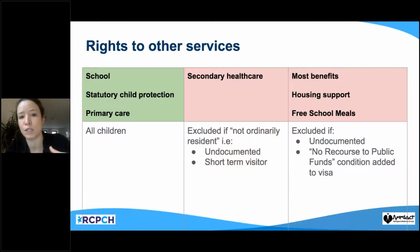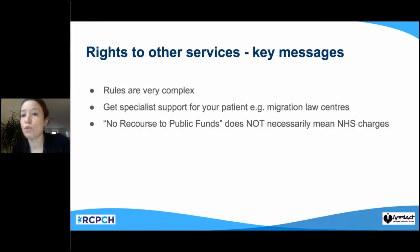So prior to that measure, children who have no recourse to public funds on their visa will be allowed to go to school, but they won't get free school meals, however destitute the family is. So basically, the take-home messages here are the rules to entitlement to public services are very complex. So if you are unclear, do get specialist support for your patient. There's a lot of migrant law centres that can advise, and I'm going to put some links at the end to places you can refer for support.